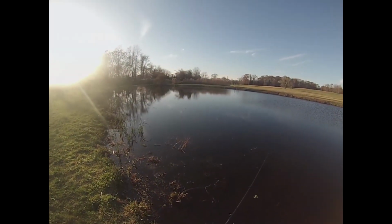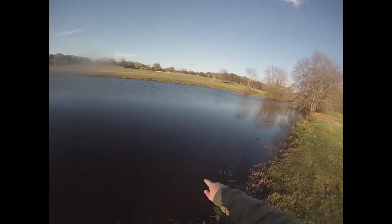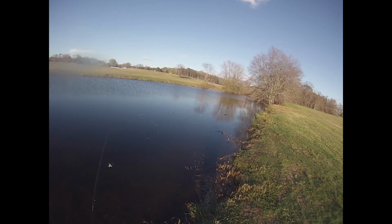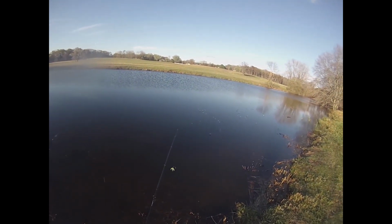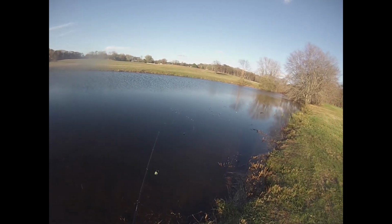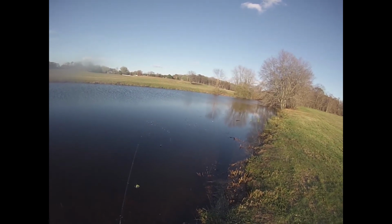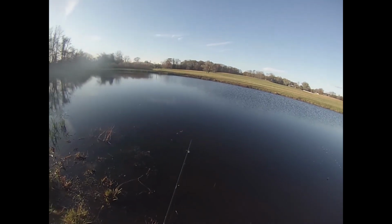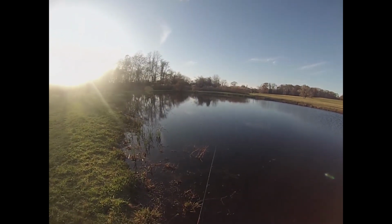Alright guys, well all of a sudden I'm seeing a lot of activity all along this shallow weedy bank here. I'm not exactly sure why. It could be because the sun's been beating down on it during the afternoon. It's warmed it up a couple of degrees and some fish are moving up. But regardless, I'm going to see if I can't catch anything along here. So I tied on this little spinnerbait, and I'm just going to bring it through these shallow weeds and see what I can pick up.